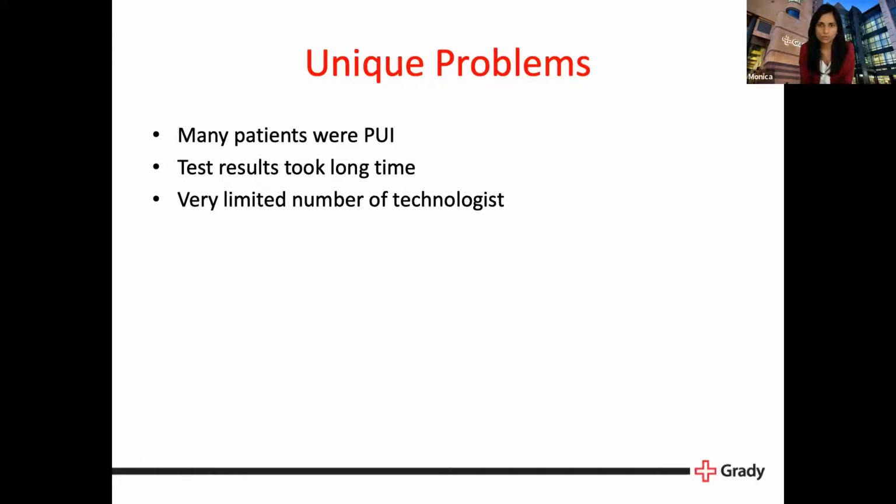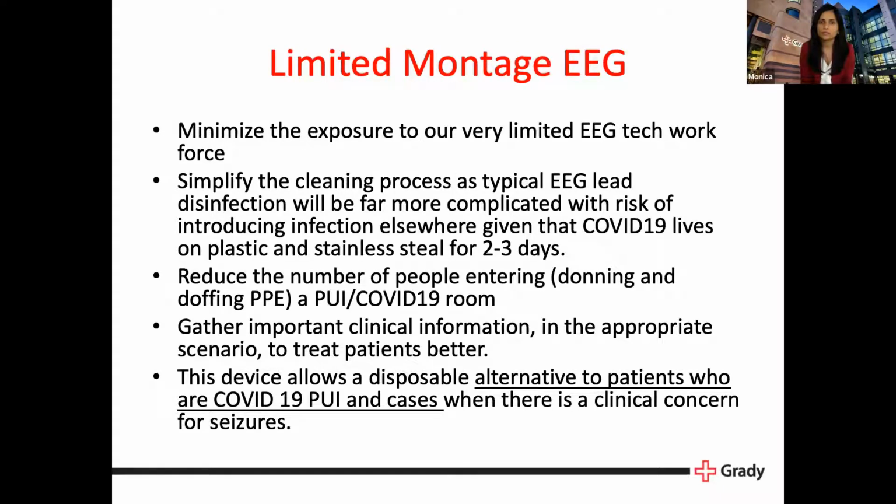And that's why we decided to use the disposable limited montage Ceribell devices. Our rationale being that we will minimize the exposure of the techs. And since it's quick and fast, it can be incorporated into the nurse's workflow. Since it's disposable, you'll simplify the cleaning process.